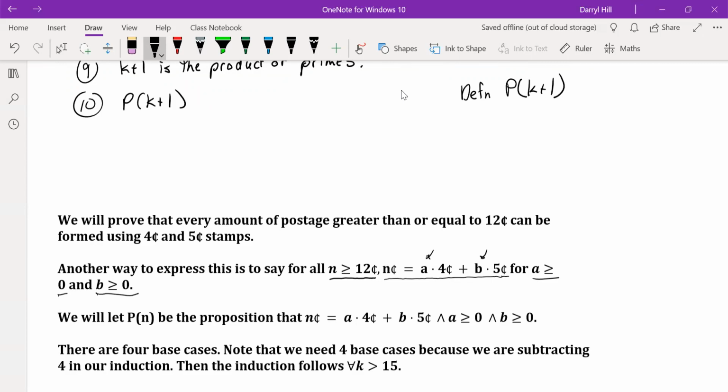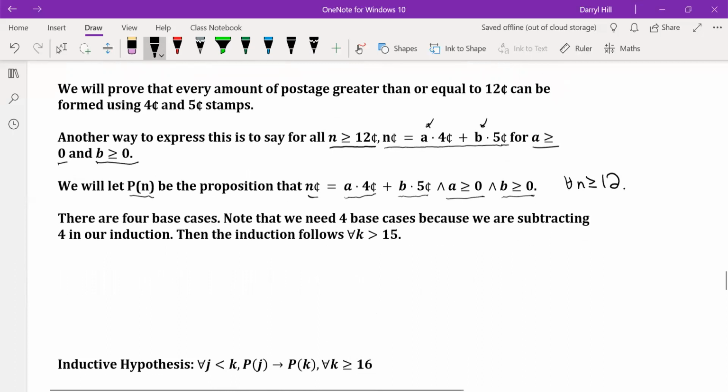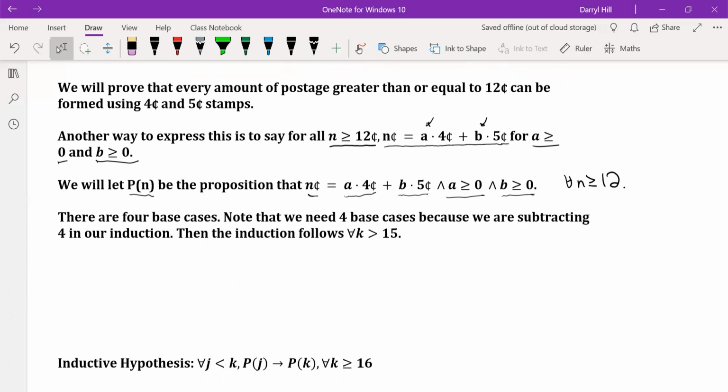Okay, so we're going to let P of n be the proposition that n cents is equal to a 4 cent stamps and b 5 cent stamps, where a is greater than or equal to zero and b is greater than or equal to zero. This should actually be for all n greater than or equal to 12. Okay, so now to do strong induction, we actually have to do four base cases, and I'm going to explain why in a minute, but for now we'll just go through them.